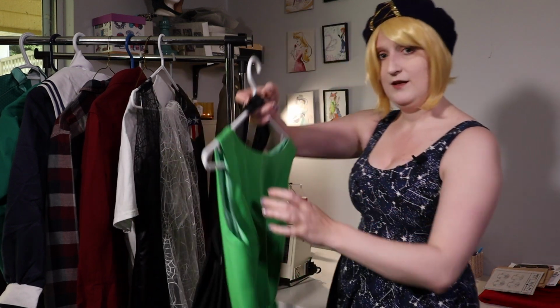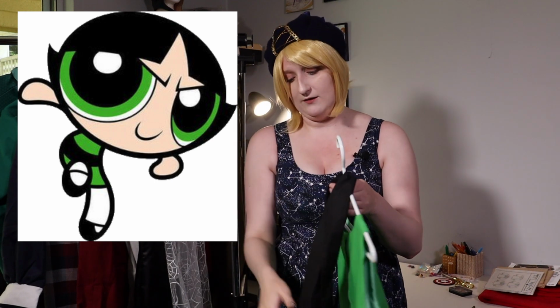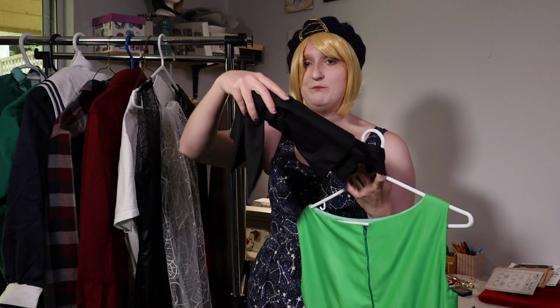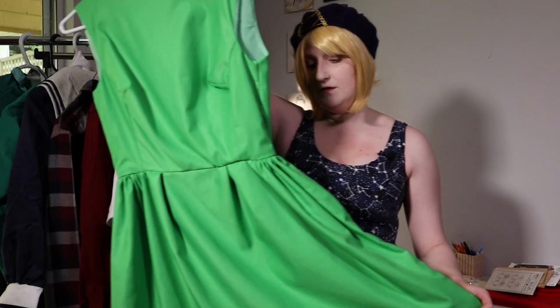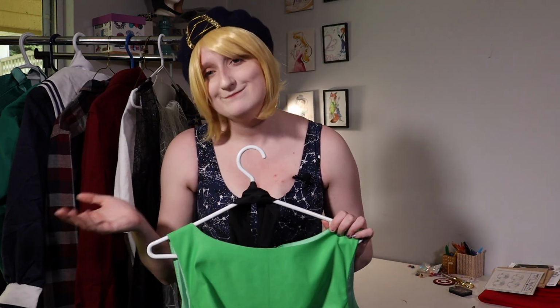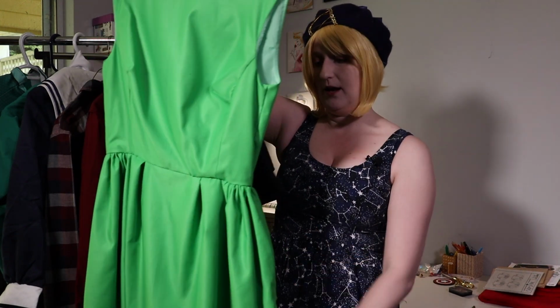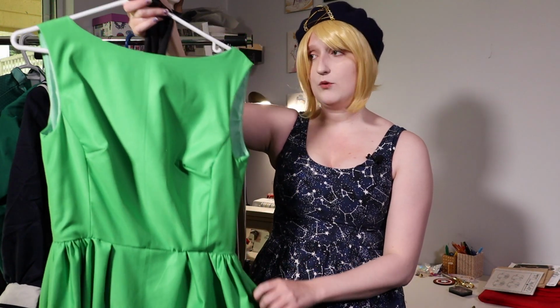We have a dress for Buttercup from the Powerpuff Gals. Why did it say gals? It's girls, but whatever. With a big giant butt bow. I was gonna do this with a group. There was gonna be 2 other Powerpuff Girls. I don't think they ever made their dresses. Thanks, guys. I honestly, again, this was pretty good when I made it. I am not unhappy with this product.